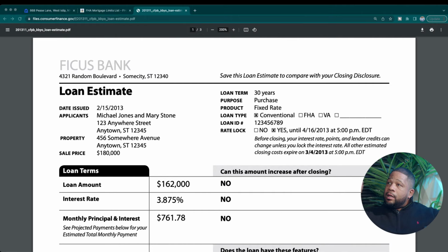When do you get this though? So when you apply for your mortgage and you have your contract, they send you this loan estimate, as part of all your initial disclosures. And I want to make this clear, your loan estimate in the beginning is only giving you an estimate. It's not giving you the final numbers. It is an estimate only. I just want to make that clear. That's why it's called loan estimate, not loan final. You know what I'm saying?